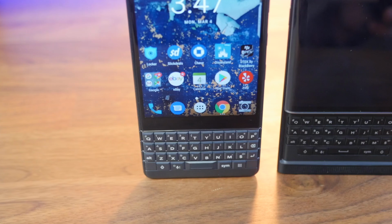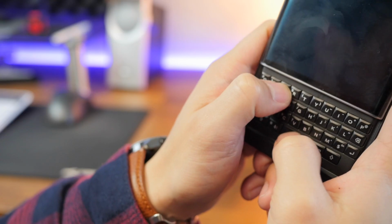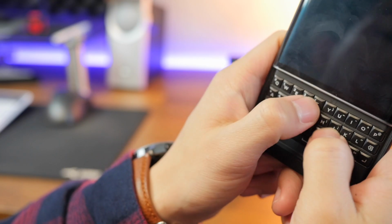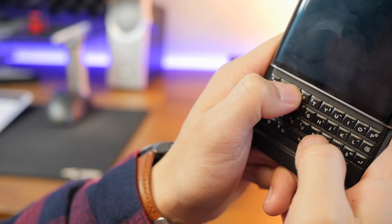Whereas something like the Priv, which was the last BlackBerry I tested out, the Priv had a very spacious layout, and I typed much faster on the Priv. For the sake of testing out this phone, I actually pulled out the Priv and I started typing on it. And I was more accurate on that, even to this day, than I am on this BlackBerry Key 2 LE.